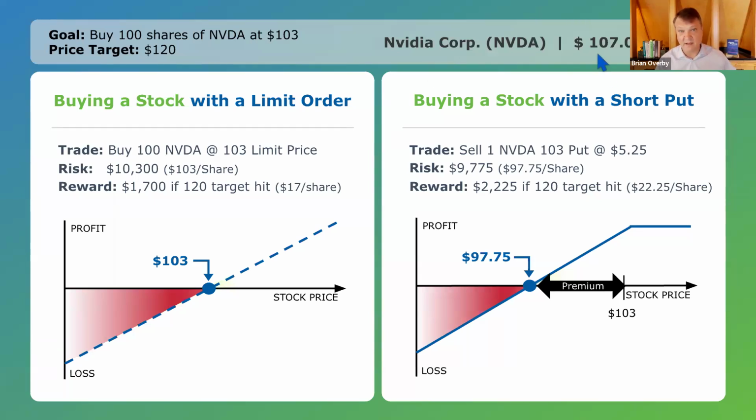On this day, NVIDIA is up strong today, but on this day, the stock was at 107. And I rounded off a little bit. I think it was 106.98. So I added 2 cents to make it 107 to make the math simple. You're buying it with a limit order. So if we buy 100 shares of NVIDIA at 103, that would cost us $10,300, which is 103 a share. So you take 100 times 103, you come up with $10,300. If the market came down to 103, that's our goal.